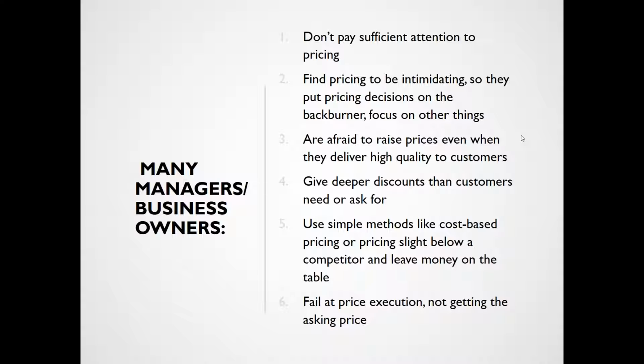And there are many reasons for this. So again, I've researched and talked to hundreds of managers over the years, and this is the common theme. Many managers do not pay sufficient attention to pricing, and one of the reasons is they find pricing to be intimidating. So they put pricing decisions on the back burner and focus on other things. You can think to yourself whether you fall in this category of managers who are a little bit intimidated by thinking about pricing issues.